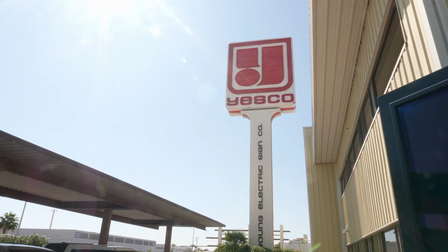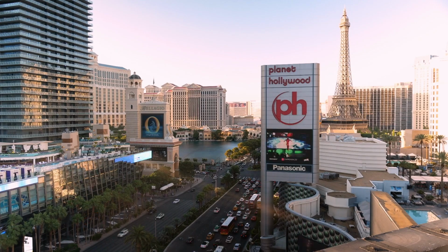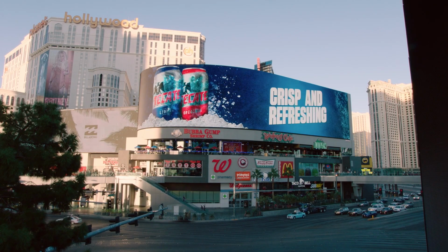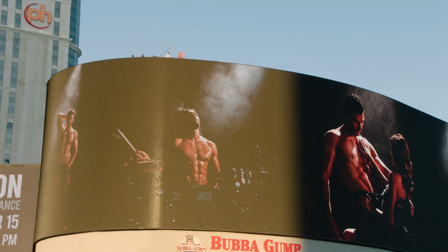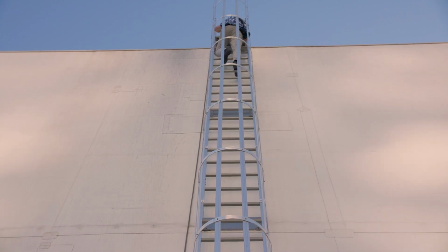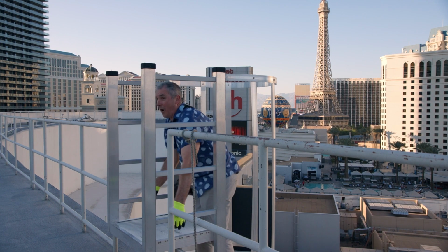After visiting the birthplace of neon, I wanted to get some shots of these impressive structures in location. Thanks to Yesco, we've been given rooftop access to Walgreens, home to one of the largest LED signs on the Strip. It was a bit of a climb getting up there, but boy, was it worth it.